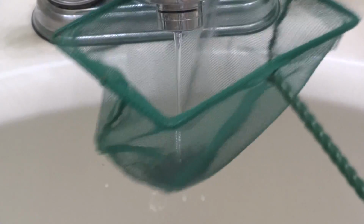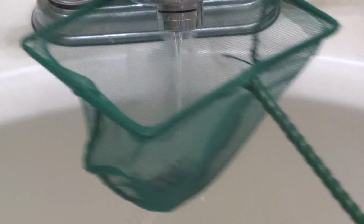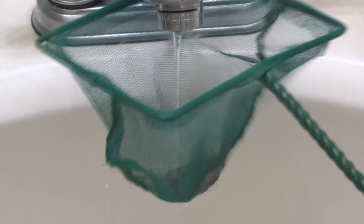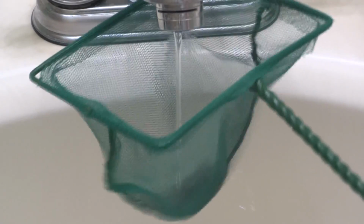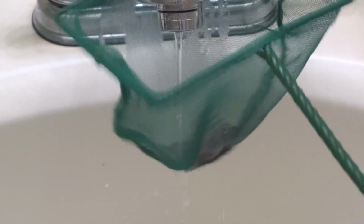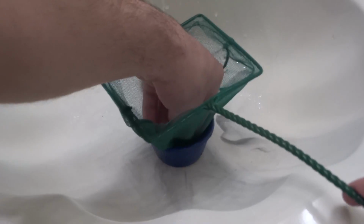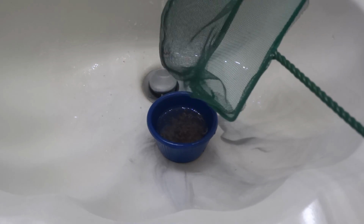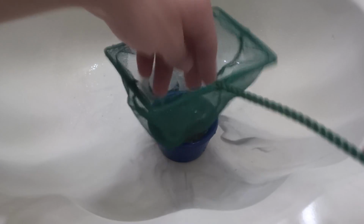Kind of the same procedure as when you're about to feed your fry and you rinse off the salt from the baby brine shrimp. This is the same thing. This is going to make sure that when you feed your fish, you don't foul up your water as much. And I'll go ahead and just put them back in the container. When you look at the container, you're going to see a big difference and how clean it is.